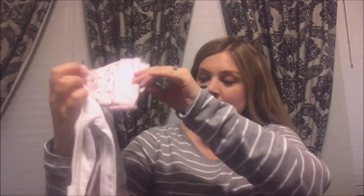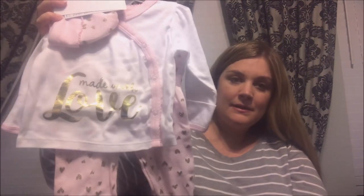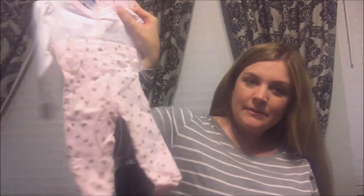Then we got this little outfit. Comes with a hat. It says, made with love. And it has little pants in the back. I'm not going to grab it out of here because they're big.